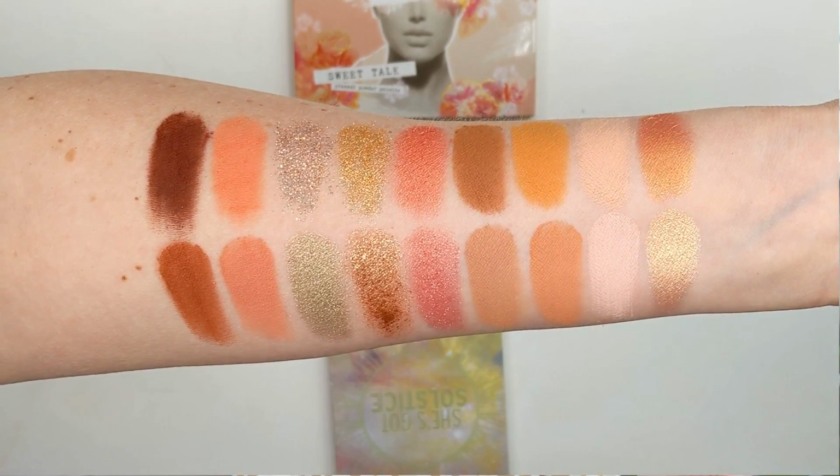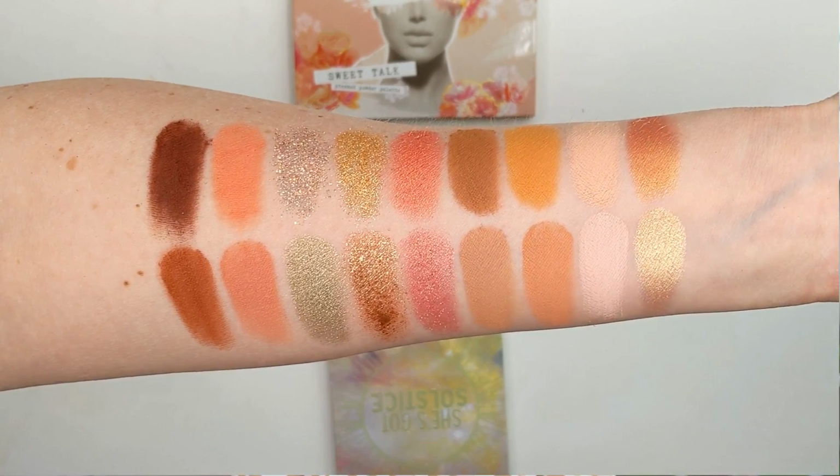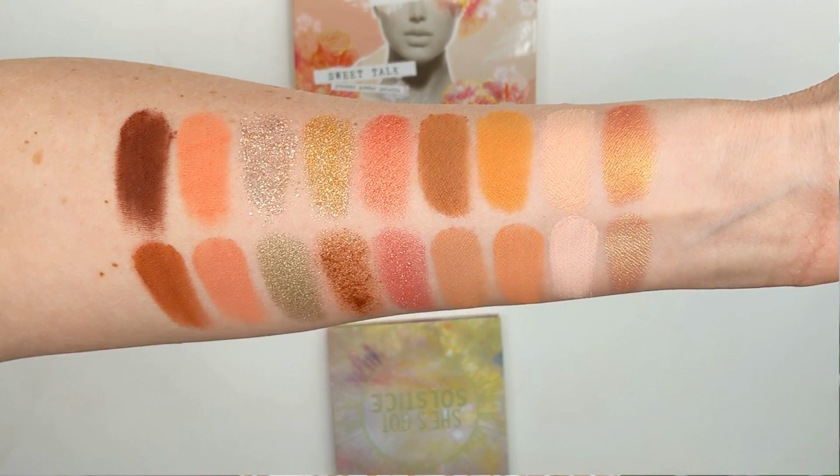But all the shades in Sweet Talk are warm toned, where you have that mix in the Solstice palette. So even though you do have some of those warmer peachy colors and the warm brown, you also have a couple cool tones in there as well, which makes these two a little bit different.